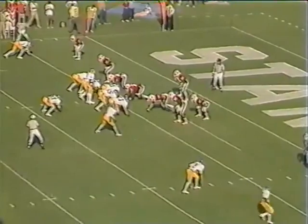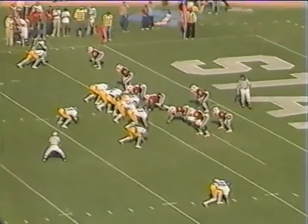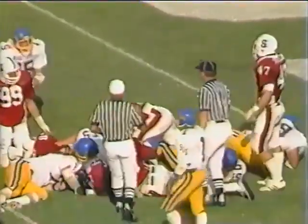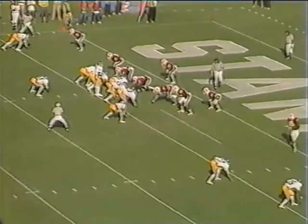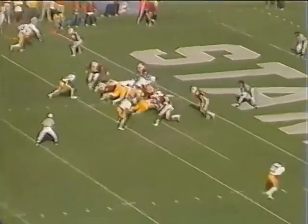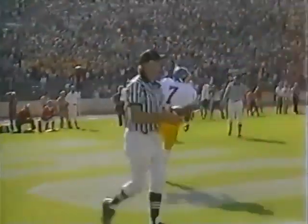This game is hanging in the balance right now, sports fans. Clarkson. Bobby Johnson straight ahead, 2nd effort to the 2 or 3. Taylor. And Iglesias is in there now. Clarkson, touchdown, Spartans. The Spartans are up on top again.